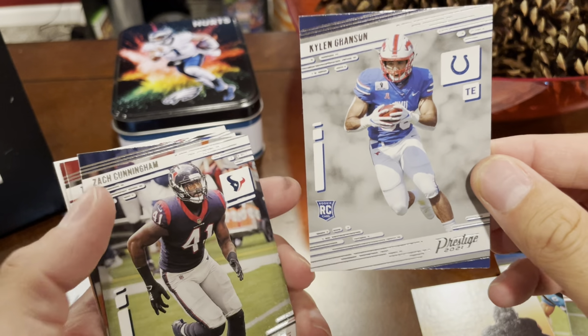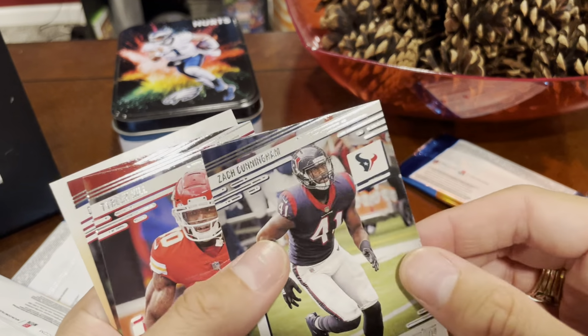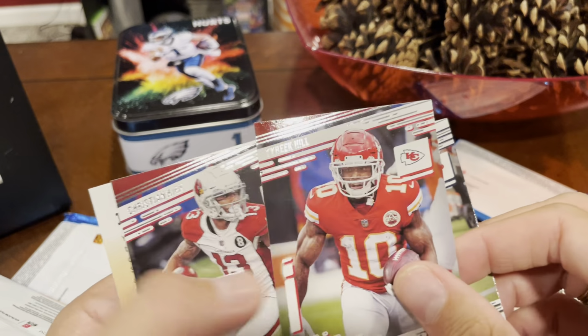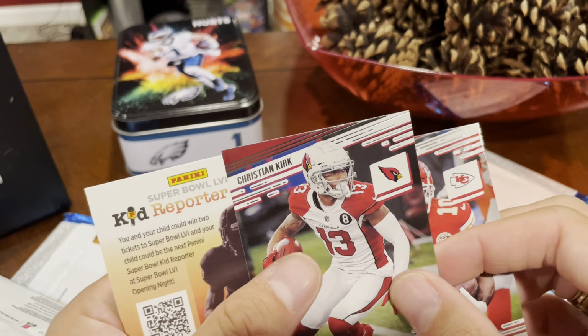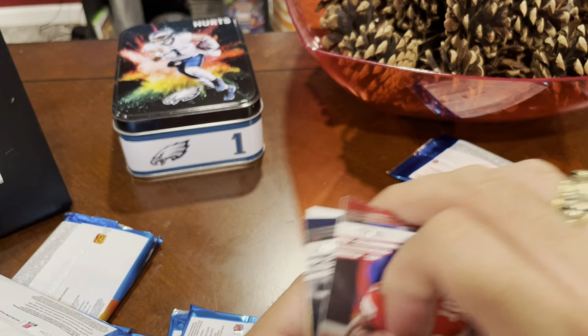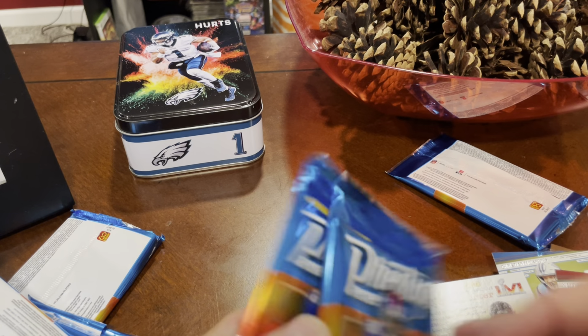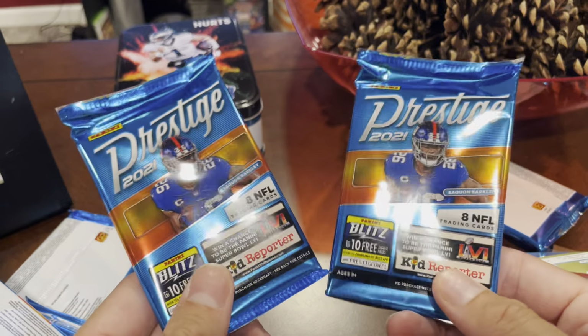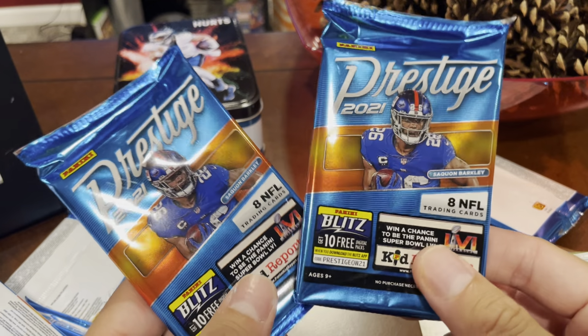Kylen Granson. I feel like this is the tight end box. Zach Cunningham. Tyreek Hill back on the Chiefs. And Christian Kirk, who's a Jaguar now. He'll go in my little Jaguar pile off camera. Two more. We're hoping for a memorabilia card. Which one, folks?